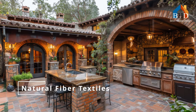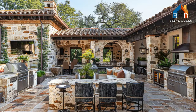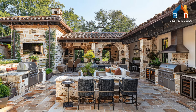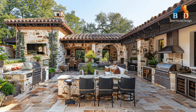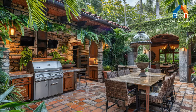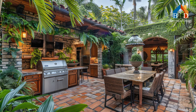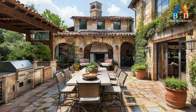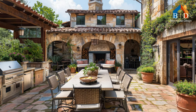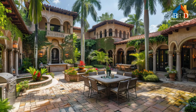Natural fiber textiles. Soft furnishings, such as outdoor rugs, cushions, and throws, feature natural fiber textiles. Materials like cotton, linen, and jute bring a tactile softness to seating areas and lounges. Textured weaves and patterns add depth and dimension to the outdoor decor, inviting guests to relax and unwind.